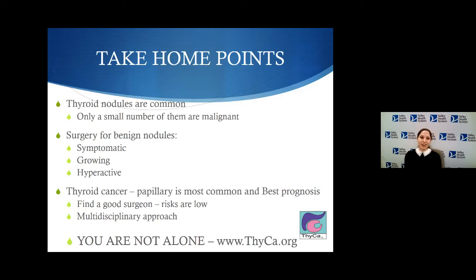So, to take home points, right? Thyroid nodules are extremely common, and only a very, very small amount of them are malignant. The majority of them are benign. It's just a nuisance that you're going to have to work up and get worked up about, but most of them are going to be benign. Surgery for benign nodules is really only if they're symptomatic, growing, or hyperactive. Thyroid cancer is rare. Papillary is the most common and has the best prognosis.